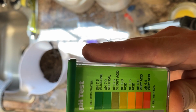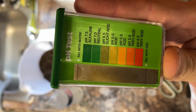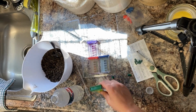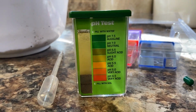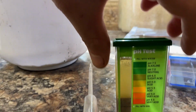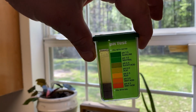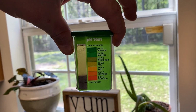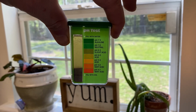So you can see they tell you where to fill up with soil and they tell you where to fill up with water. And then you shake it and let it sit for a minute. I think that's about a 6.